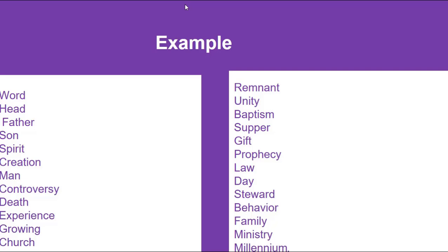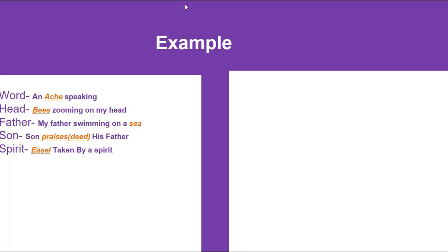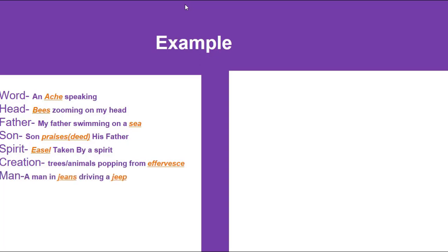This is how you apply the images with names that sound like an alphabet in order to remember. Word, you can imagine an egg speaking. Head, bees zooming on my head. Father, my father swimming on a sea. Son, a son praising his father. Spirit, an easel taken away by a spirit. Creation, trees, animals, and people popping from an effervescence. Man, a man in jeans driving a jeep.